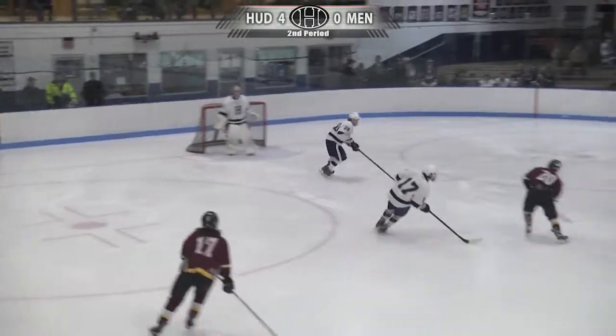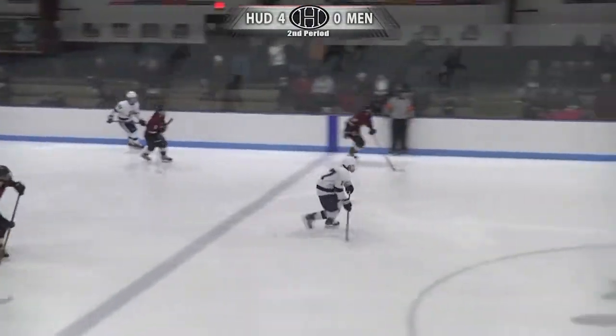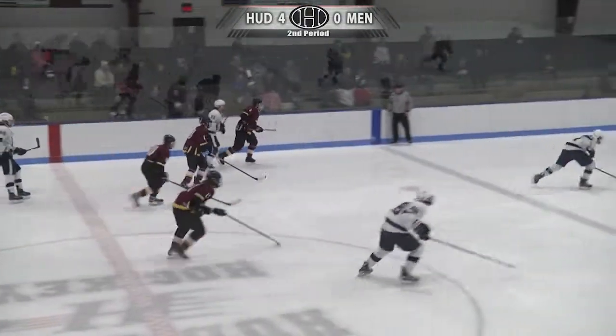Whoa. You always forget that your neck's kind of getting used to looking one direction until you look the other way. Then you're like, whoa.